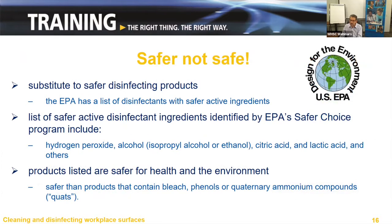The EPA has a list of disinfecting products with safer active ingredients. You can use that list to find safer products. Wherever safer products are available, employers should use them. Joint committee members can help provide this information to their employer.